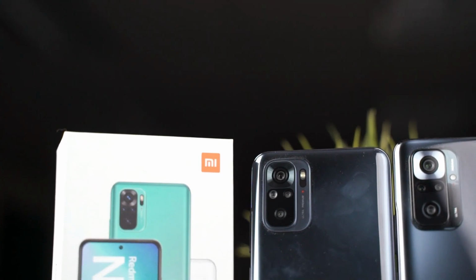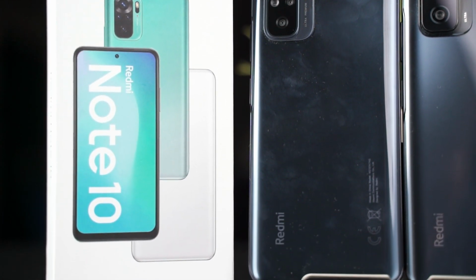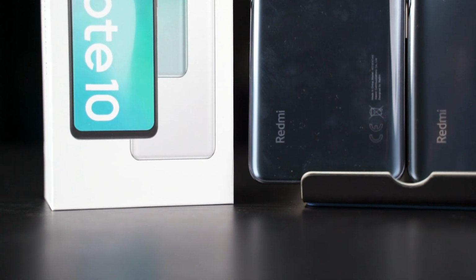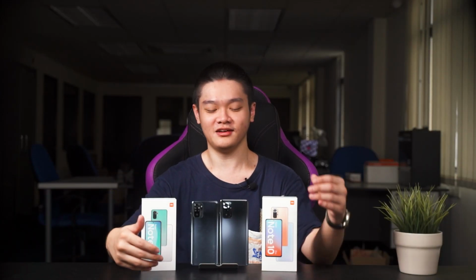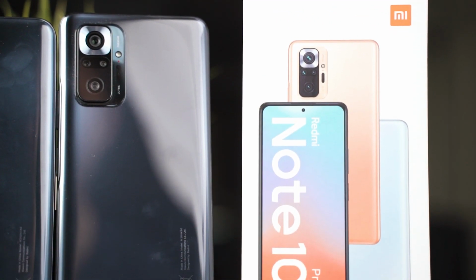Honestly speaking, the Redmi Note 10 is definitely not powerful enough to handle most of the games, so if you're looking just to play games, don't get the Redmi Note 10. The Redmi Note 10 Pro though, it can handle games quite decently.